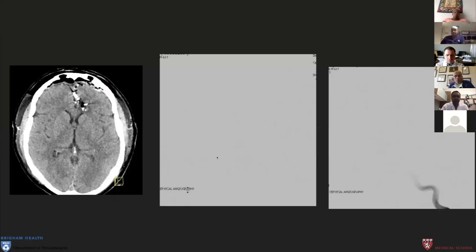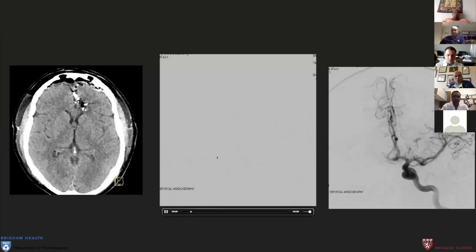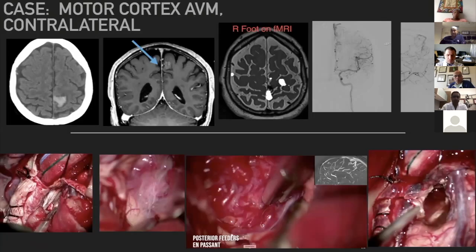This is the post-op. He did great, of course. Here's another case, a contralateral approach of a small motor cortex AVM that was ruptured and sent for radiation. The patient didn't want radiation. He came for a microsurgical opinion. I agreed with that. The functional study showed his foot was very near that, but you're going to be okay. He's going to be fine.